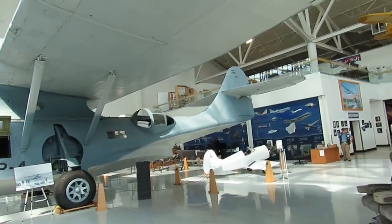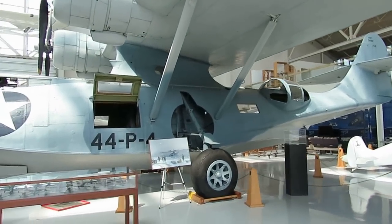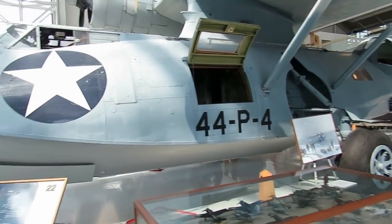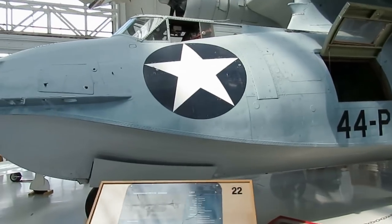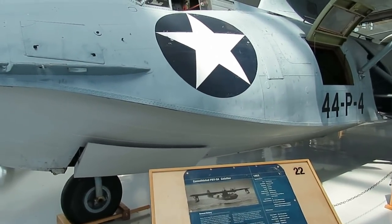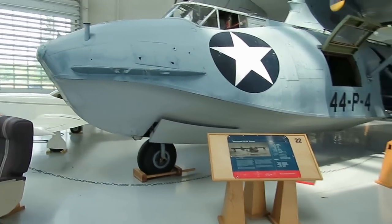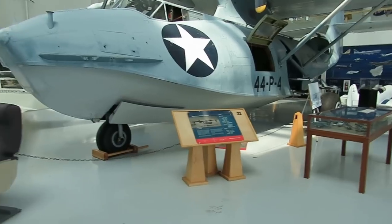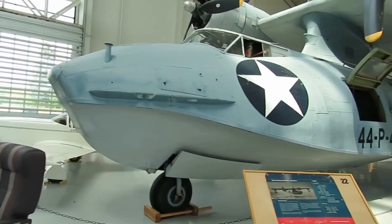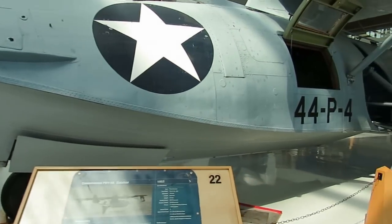This aircraft is really about the same size as a B-17, although a very different purpose. It was built by Consolidated, and its full designator is the PBY-5A, and its nickname is the Catalina. Maritime patrol, rescue, and other functions.